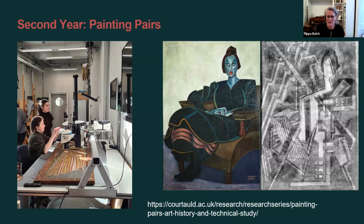On the right of the slide is a previous Painting Pairs project where an X-ray of this painting by Wyndham Lewis, which is from Leeds City Art Gallery, revealed a completely different composition underneath. The website linked there has a page with further information and previous reports from the Painting Pairs programme, which you can read.